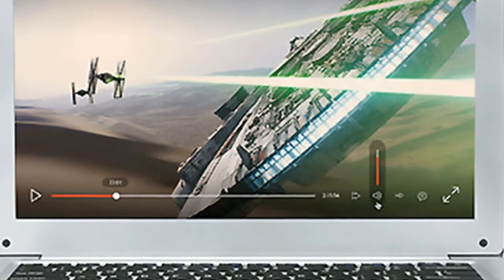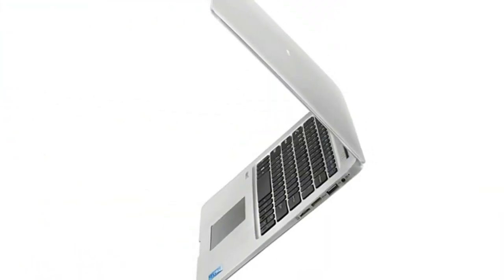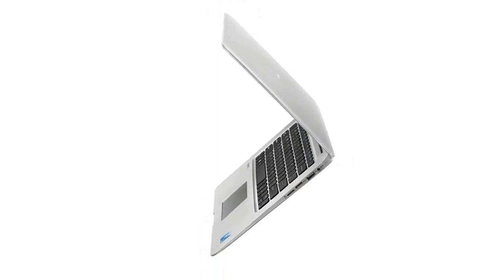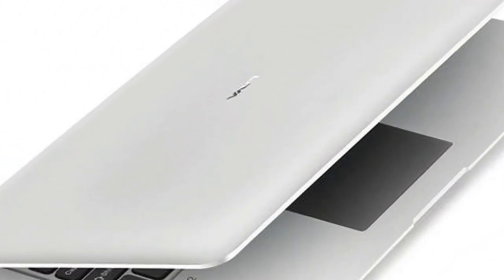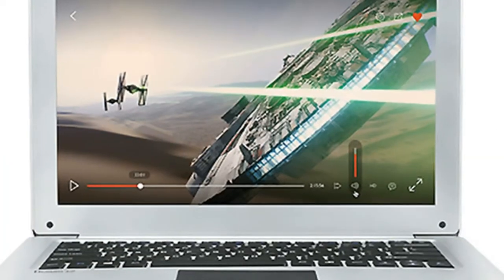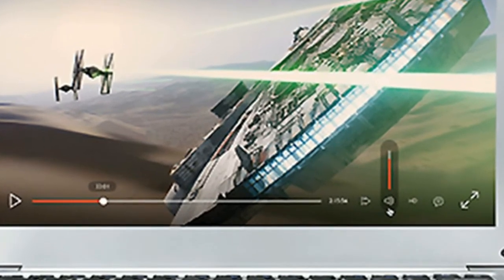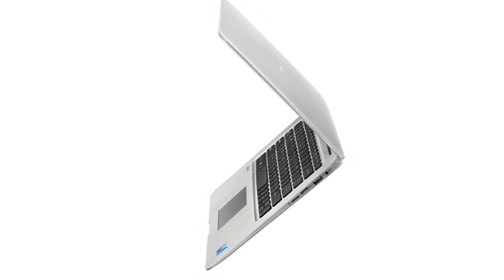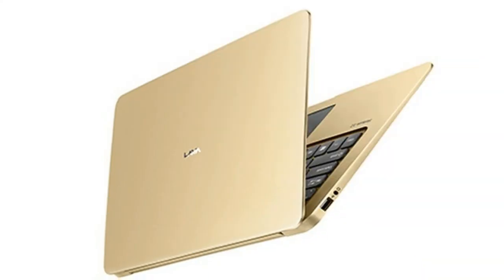Weighing 1.31 kilograms, the Helium 12 marks the next entry into Lava's notebook portfolio post the launch of Helium 14 a few months ago. It sports a 12.5-inch display with a 1,366 by 768 pixels resolution. The Helium 12 is powered by Windows 10 Home and runs on an Intel Atom x5-Z8350 processor, with a clock speed up to 1.88 GHz. The laptop has 2 GB of DDR3 RAM.